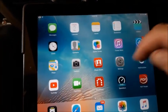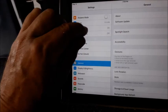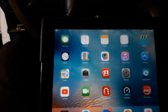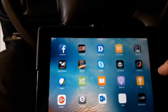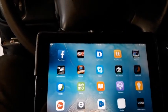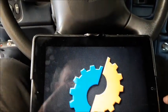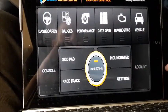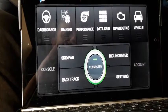First we have to connect to it on the internet. This is a Wi-Fi one. V-Link, it's already connected because I was connected earlier. A long time ago actually. Dash Command. Let's see if we got any codes. Gotta wait till it connects. Oh, it's connected really fast.